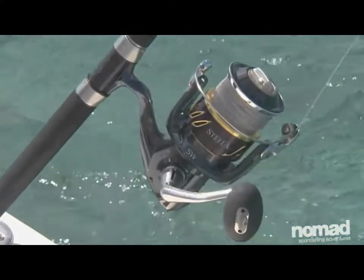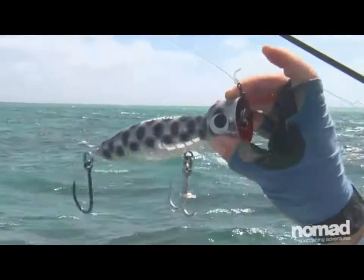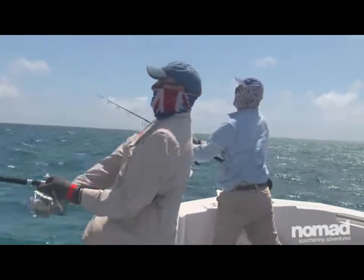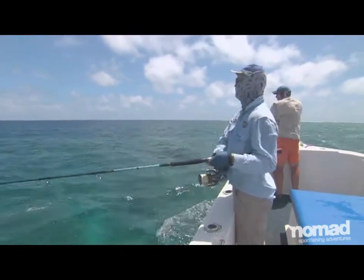Okay guys, so what you want to be doing is casting about 10, 11 o'clock. Nice big ones. The boys call these big poppers dumbbells, and it's not hard to see why. A couple of big casts and sharp retrieves, and it's a bit like you've been through a weight session at the gym. And that's before you've even hooked a fish.